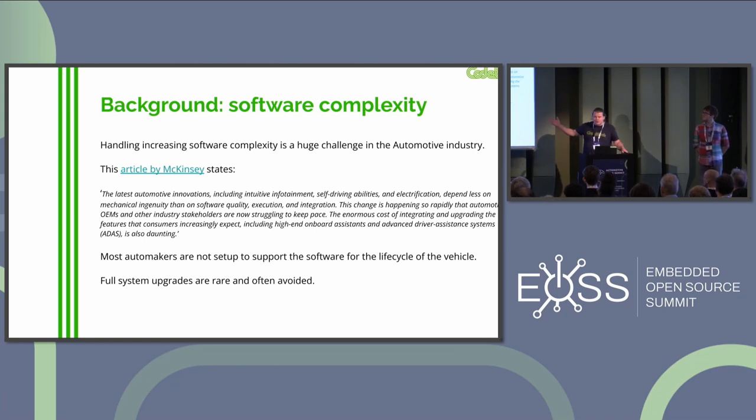I know that this situation is changing. People are working on this and trying to do full system updates more regularly and more easily. But generally speaking, most products out there, not just vehicles, are not really designed to be maintained for the life cycle of the whole product.